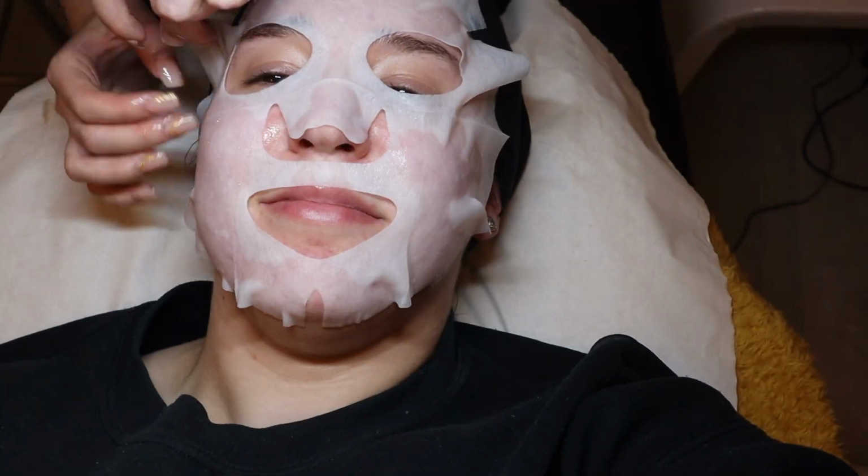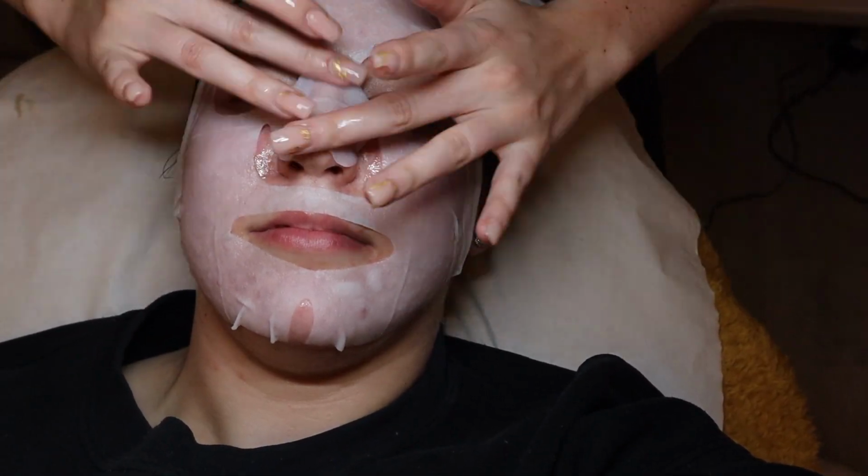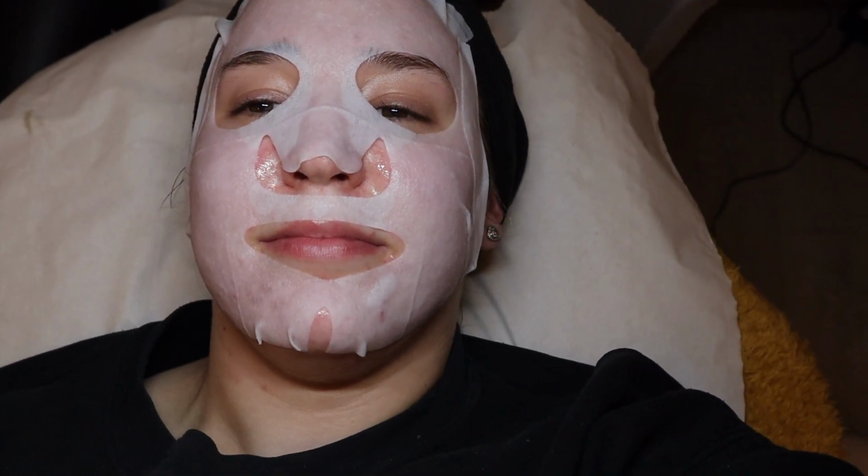Perfect. So what I'm going to do now is I'm going to pop over your Intense Collagen Repair Mask. And this is going to help with the redness, the heat, and just to soothe your skin. Bit red. Oh, but it's glowy. Your skin looks gorgeous.